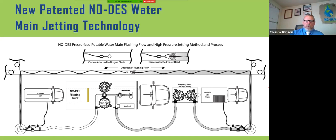Inside the camera head, we have leak detection, and we also have a sonar unit that gives us GIS or sounding and location equipment. So not only are we doing video, but we're also doing GIS or sounding location and/or audio leak detection. So this camera head is very valuable for all this one-stop shop work that we're doing here, completing it.